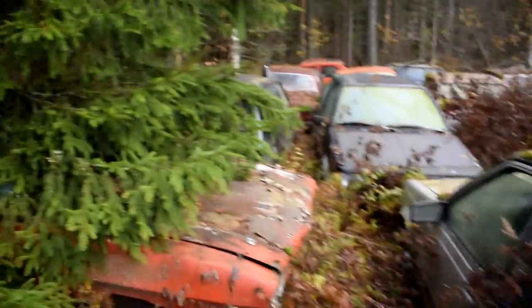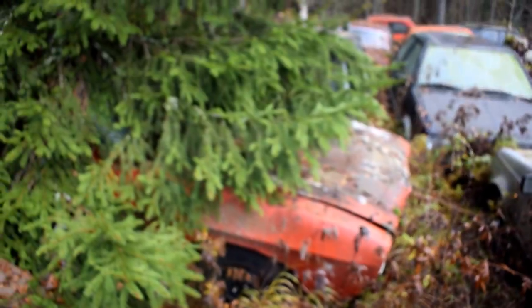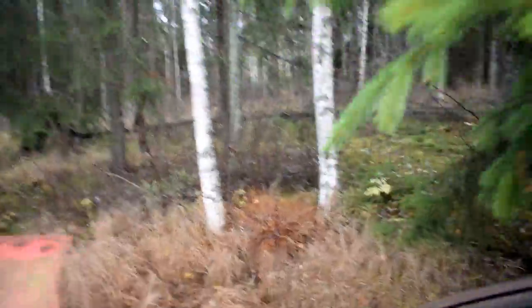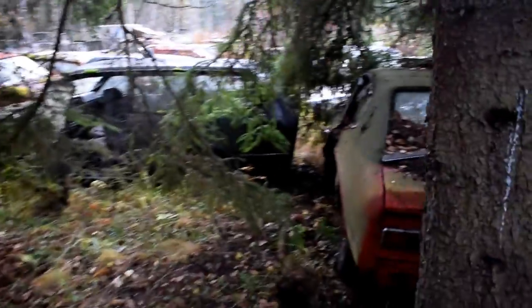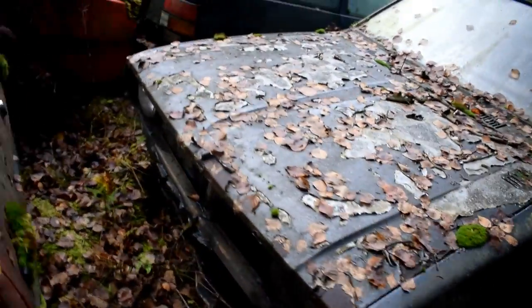This is a Datsun, but which Datsun? It's so mossy, I can't see. Wait, there's a Ford Capri. And here's a third Ford Capri. Nice. Now I had time to check these cars. Now I can inform the other guys about this place. They have been asking. The Ford Capri, nice. It looks really nice. What is this? I didn't see this last time.